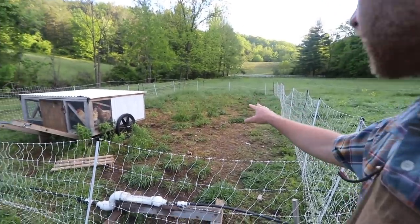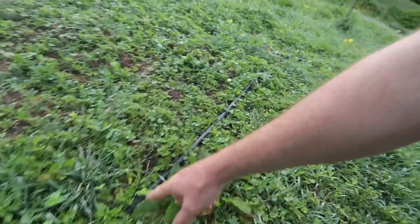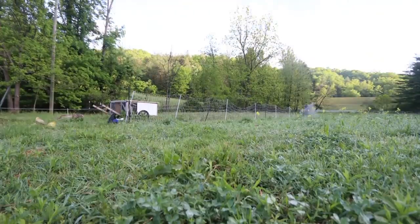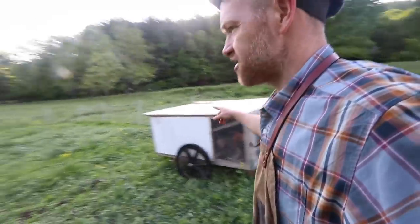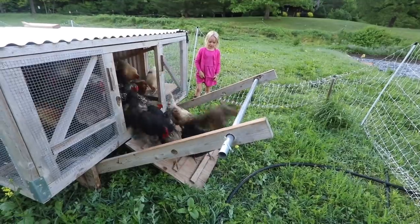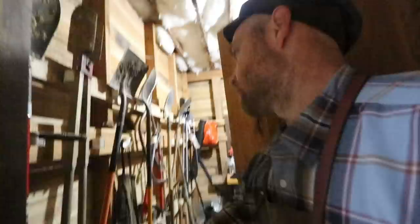The chickens have done a good job in here. They've fertilized it. We need to prep this, so let's move them over here into our cover crop. Look. Clover, peas, rye. Wow, that took just 10 minutes. Yes, that means we have 40 minutes to work on Mama's cucumbers.